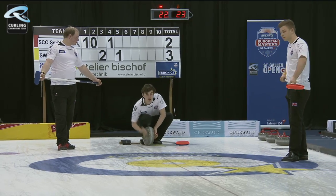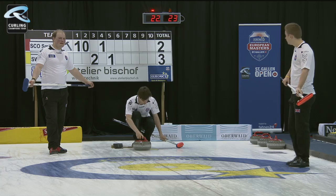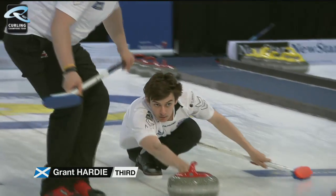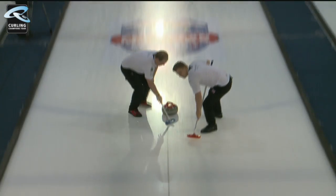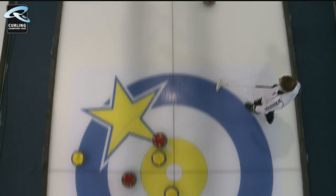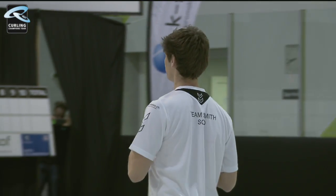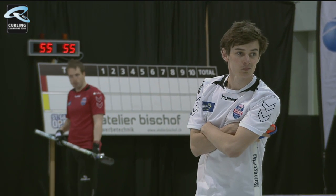So peel weight. So he's indicated to Grant to try and hit three-quarters of the stone, which potentially tries to get both of these guards away. Whoa, whoa, whoa. Yep. And stuffs it. Not quite what he was looking for. So one guard still in play, giving Edin the chance to replace it.